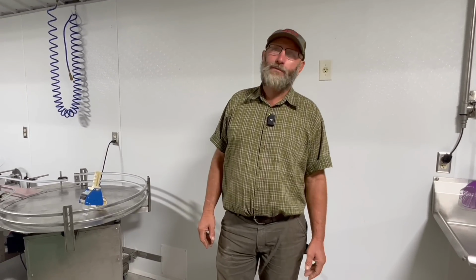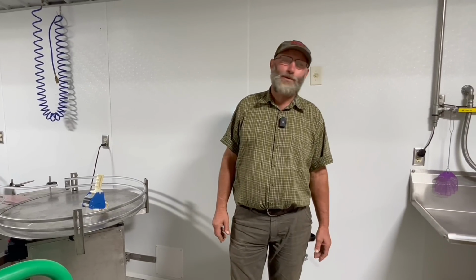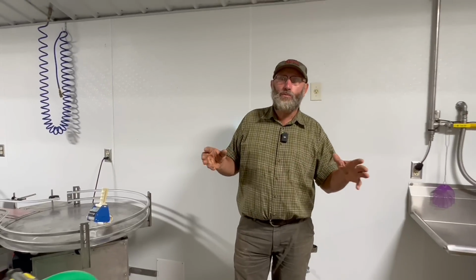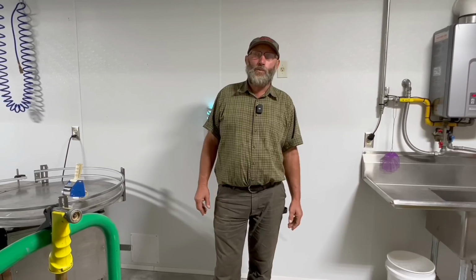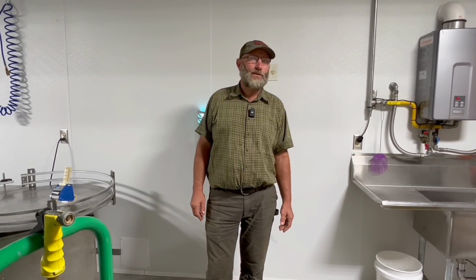This was an old barn, started remodeling it. Never dreamt that we would actually get this nice and be able to do all this stuff. But health department requires, we actually had to submit a plan to the Department of Tennessee, to the health department, and get their approval for all these rooms, floor drains, sinks, and the way it's all drained, and just kept working at it, and it's turned out pretty nice. It's a very nice place.